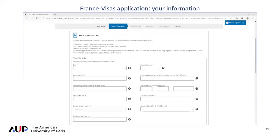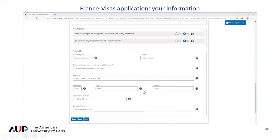Then you'll fill out some basic information about yourself. And again, this should match your passport. So remember that dates are in the European format, so date, month, year. If you're a minor student, you'll also be asked to enter information about your parents. When it asks for the national identity number, you can skip that. You can leave it blank.